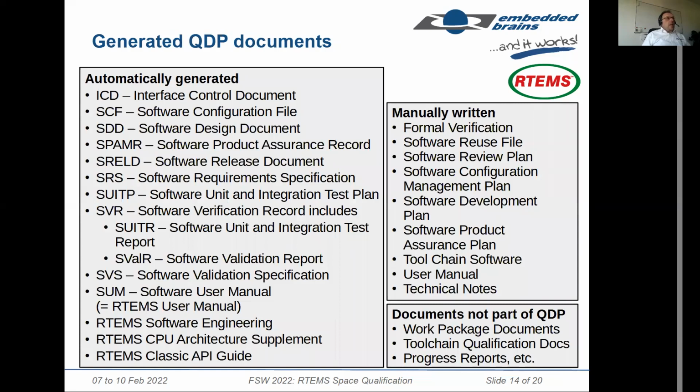We generate a couple of QDP documents automatically. You see a quite vast list on the left side here in the slide. I'm not going through all that. You might watch it yourself. We have, of course, a lot of manually written files that are the framing aspects for the software reuse, the software review, the configuration, and the development plan. They are integrated automatically together with some other information and some formal verification aspects, and a few documents are not part of the QDP itself, but are part of this documentation set as a whole.